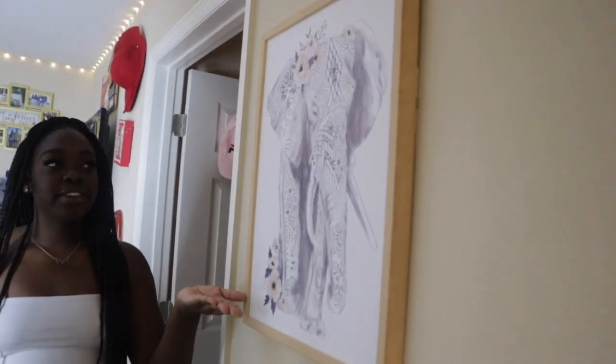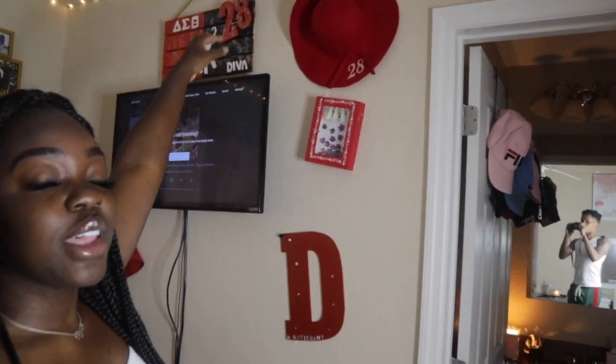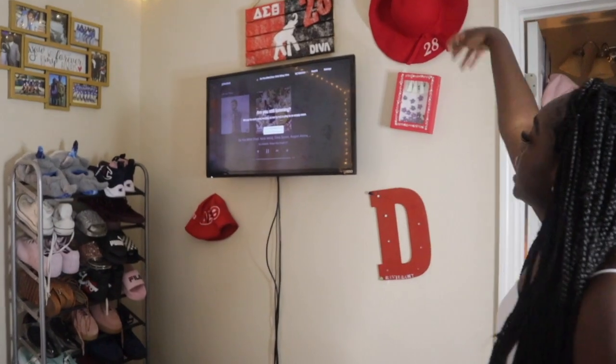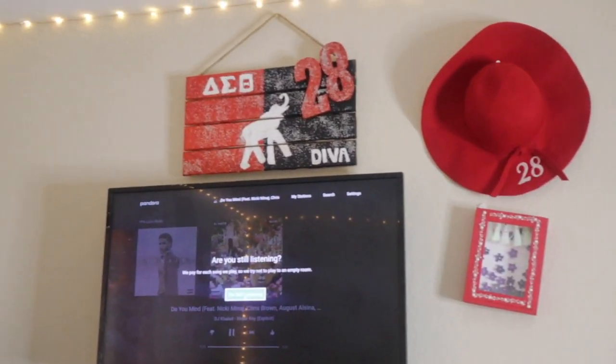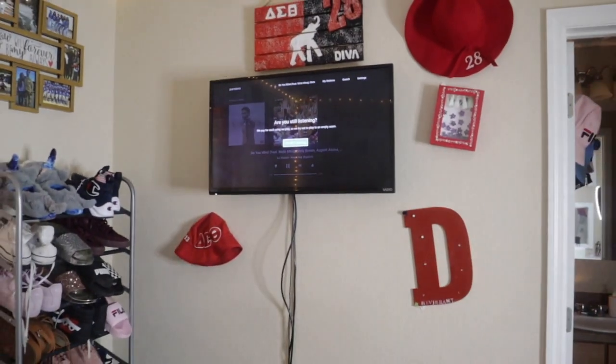This is my elephant. This is my Delta wall. I am a member of Delta Sigma Theta Sorority Incorporated. And I just decided to make this like a little Delta wall. So I'm gonna get some more stuff as time goes. I'm gonna go on Amazon and see what I can get to put on the wall because it looks kind of plain, but it's a work in progress.